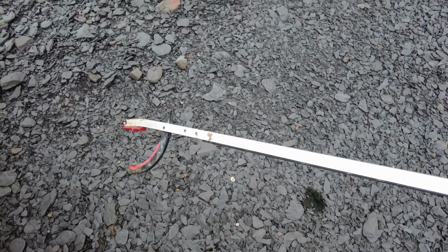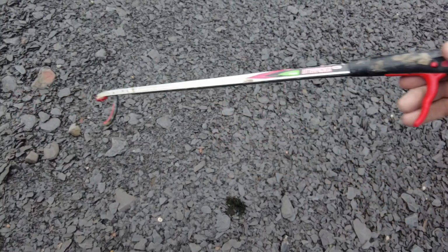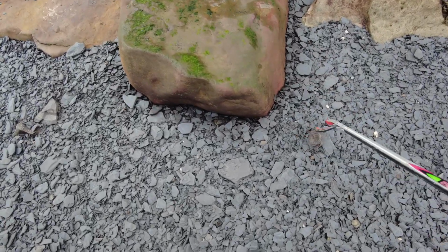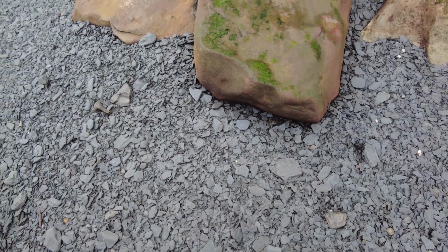You're probably wondering why I've got this litter picker stick. Believe me, when you've spent three to four hours on the beach bending over, I don't care how old you are, your back hurts. Most of the stuff you're picking up is quite small, so you use one of these to pick it up, have a look at it and put it down again. Saves all that bending.